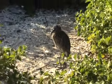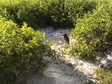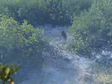This is a yellow-crowned night heron. It feeds at night, but it's juvenile, so the crown isn't yellow yet.